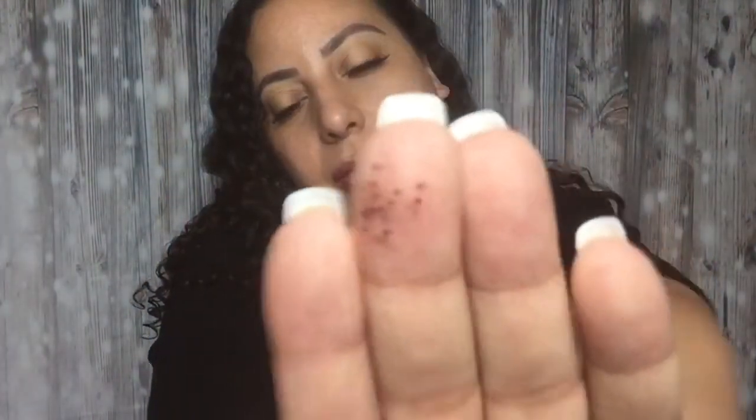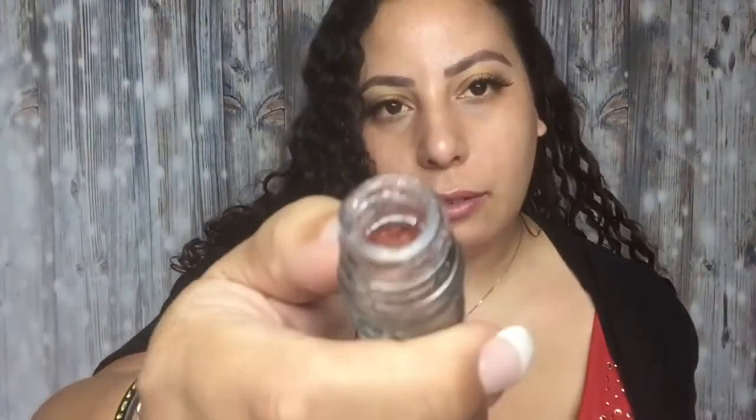Okie doke. I don't know if I just hold my arm, if you can see that it's got bigger bits of glitter, smaller bits of glitter, and I guess that's what makes it 3D. So if you just press it on, it kind of stays where you put it and then moves around like normal glitter, I guess.